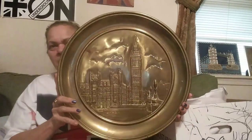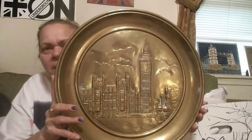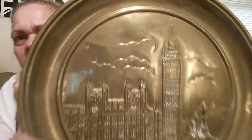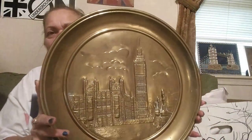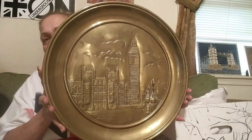Did y'all see this? Parliament building and Elizabeth's Tower and Big Ben. You know I had to put this in my cart. Oh my gosh, I love it. I absolutely love it. It's going on my wall. Love.